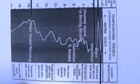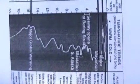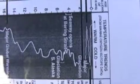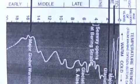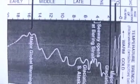Okay, there's a graph on the second page of your handout that shows the sea level fluctuation over the last, well, over how long? Can anybody read the scale? 20 million years. Yeah, the left-hand graph, is that 20 million years? Yeah. So how many million years ago was it the warmest? Like 15. 15 million years ago.